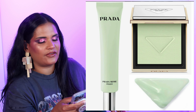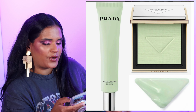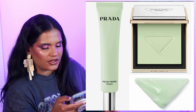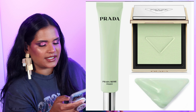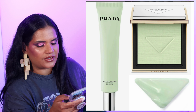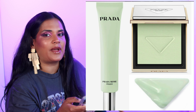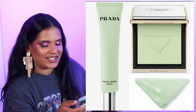Okay, next we have from Prada. They're launching a setting powder and a primer. So the powder is $90, the primer is $50, and these are basically mattifying products. And then the primer is a blurring primer that minimizes pores. I feel like $50 is not so bad for a primer, but the powder is pretty wildly expensive.